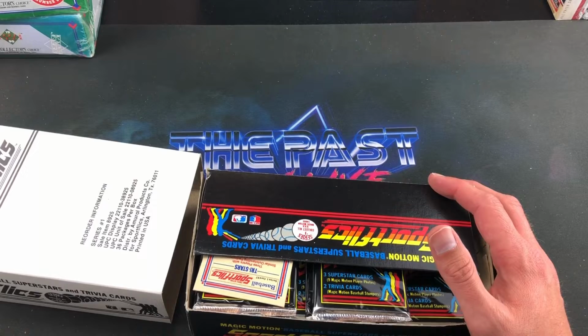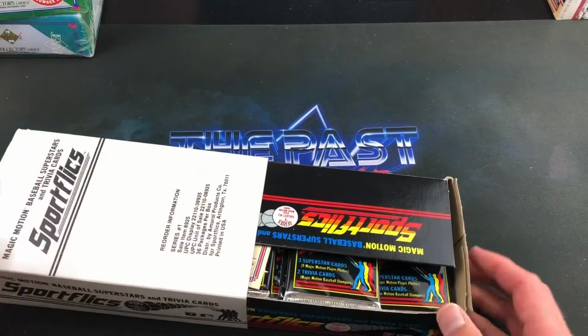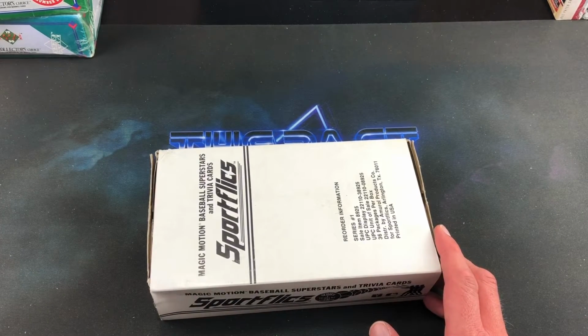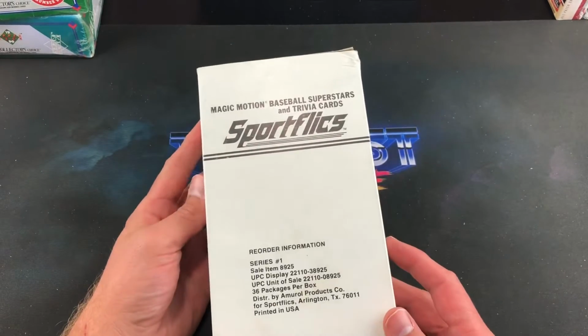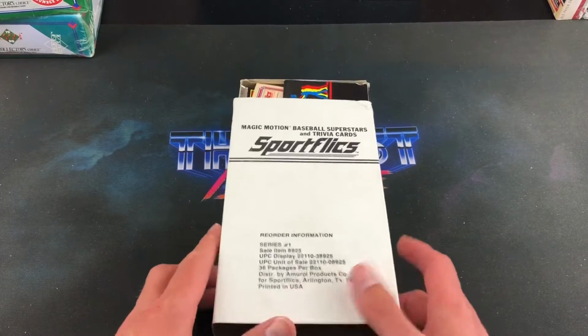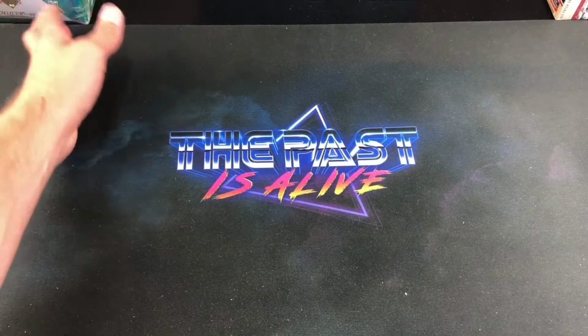card, which is pretty rare and kind of valuable. You know, just sells for several hundred dollars. The Robin Yount team error, instead of the Brewers in the back, it says that he played for the Yankees. But maybe we'll rip this one day and look for that Robin Yount like we did before. So I didn't think that was a bad deal by today's standards for 4 of those boxes for $60.